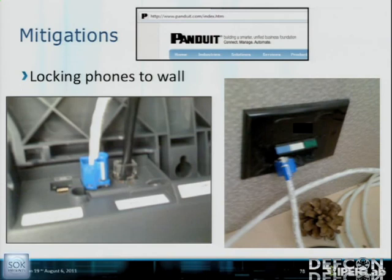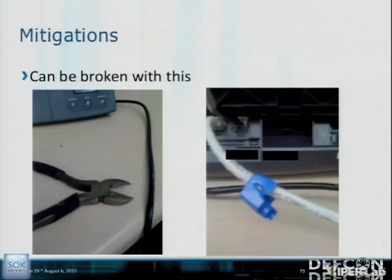Seriously, I'm not kidding you. They had their physical security operations come do this. But, you know, we were able to defeat it because you just use one of these tools, and then that's what it looks like.